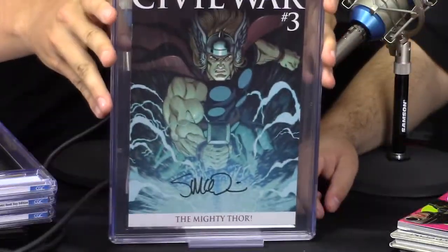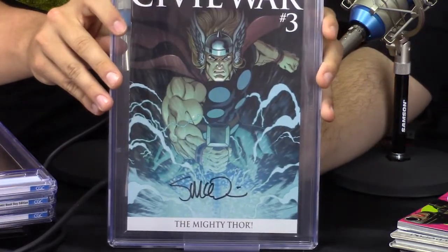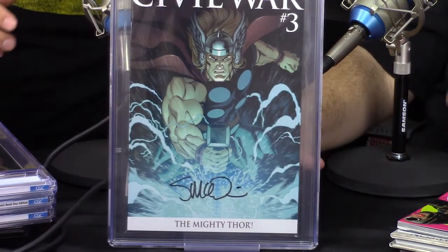But this is my number 10, and this is Civil War number 3, and this is a signed bad boy. Got this signed by Steve McNiven, who's also responsible for the pencils and cover. And it's just really nice. I'll drop it down here so everyone can see it. I want to look up top, and I want to look down below.